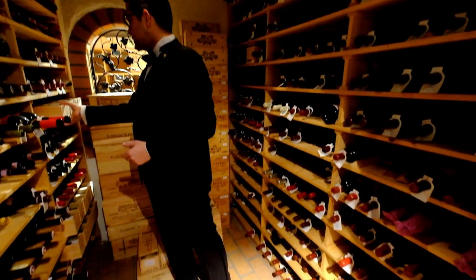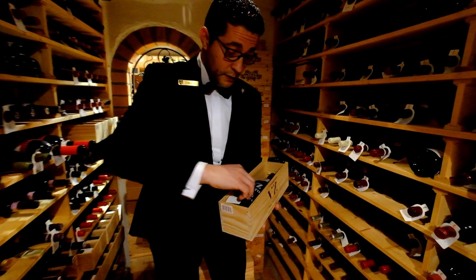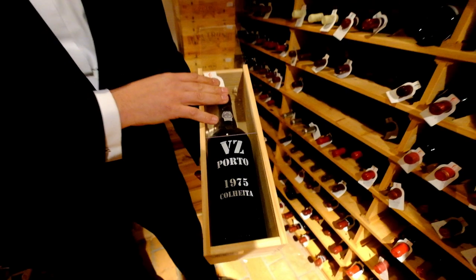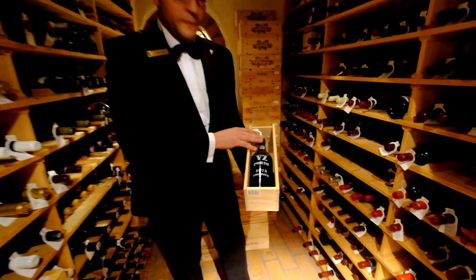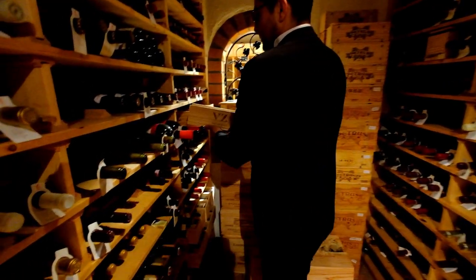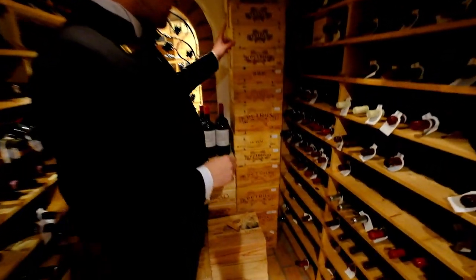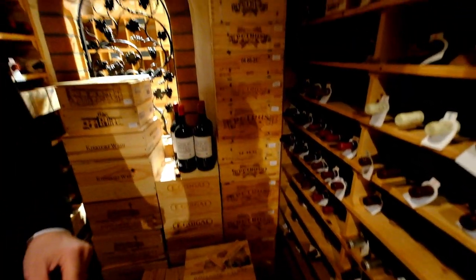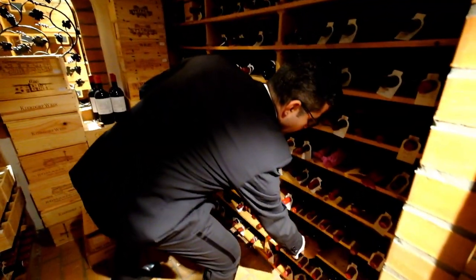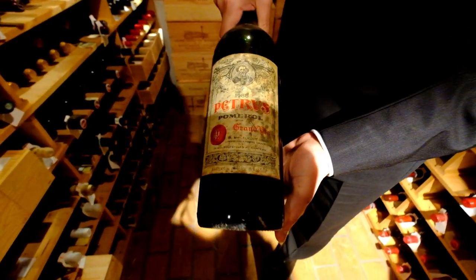And we have also all the vintages from Portugal. Vintage 1975. This is also my vintage. We have also a nice collection of Petrus. And also in big bottles, the Petrus from the year 88.